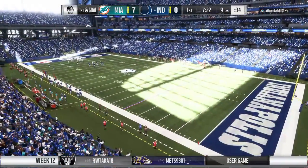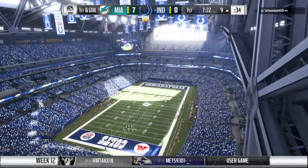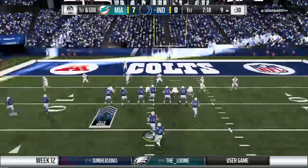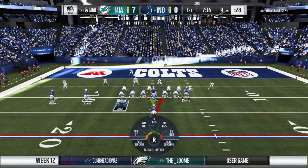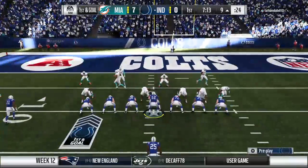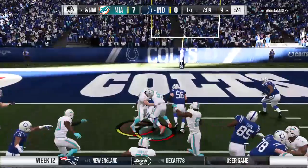Like, you just paid me. But you have to know when to back off, pull up, and not hit him. There's the penalty, a critical mistake, roughing the passer. Yeah, you have a great shot at the playoffs. Now it's 1st and goal. We still need to get a Patriots user. Now Mack. Oh, come on.